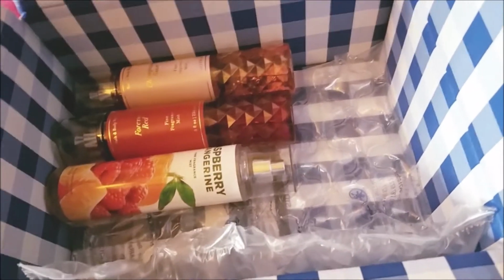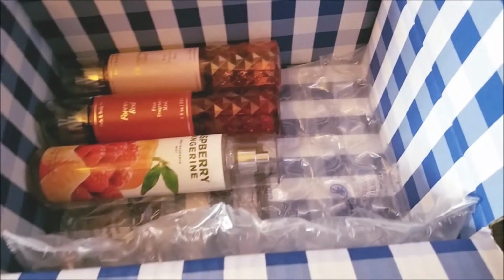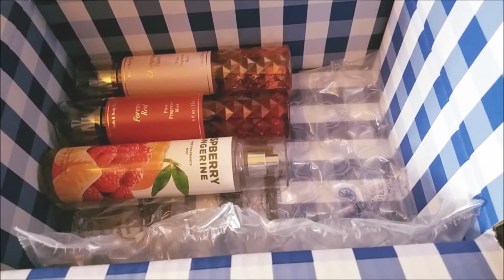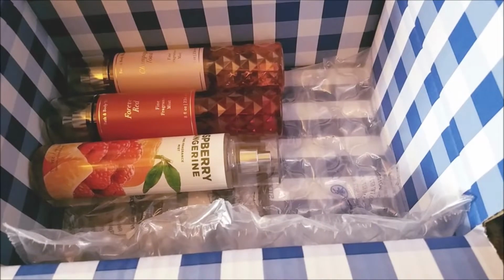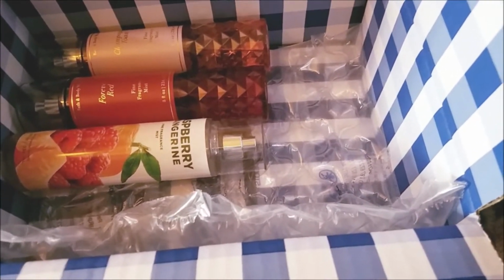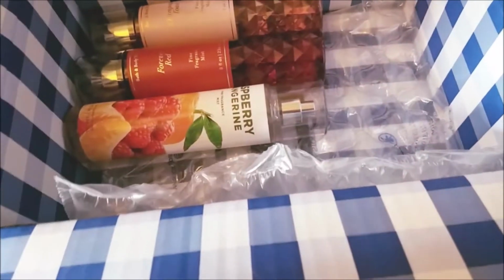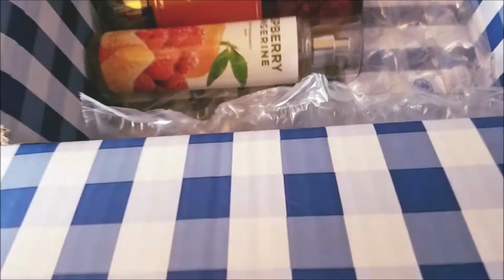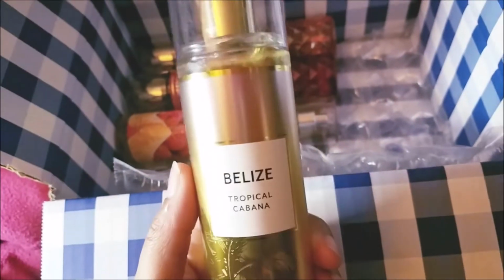Let's see. Oh, I definitely smell banana. What? You guys, I was thinking I probably wouldn't like this one, but it smells okay. I don't know if it's just me, but it kind of reminds me of the golden sunflower a little. But I can definitely smell banana. This one is very interesting.